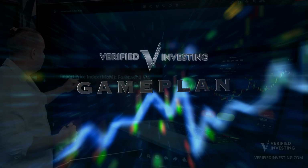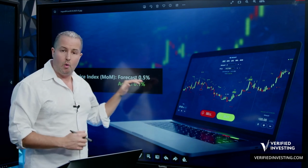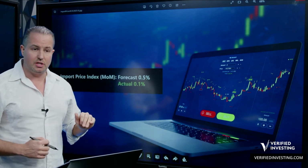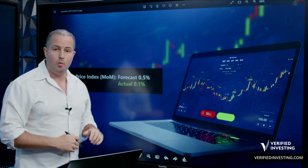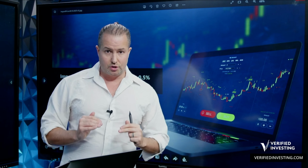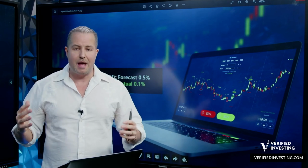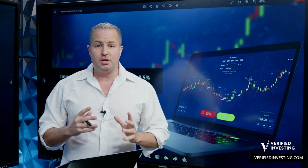We saw the import price index, right? The import prices forecast was a 0.5% increase. We saw only a 0.1% increase. As soon as this data hit, the futures were down, then they started to reverse and rally to the upside. Now, we're not up a huge amount, but ultimately, it's the positive nature.